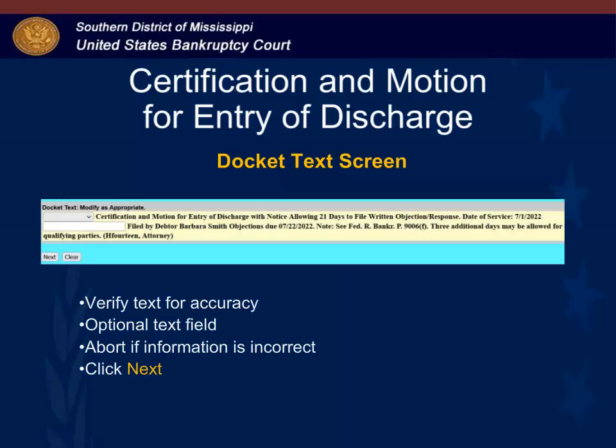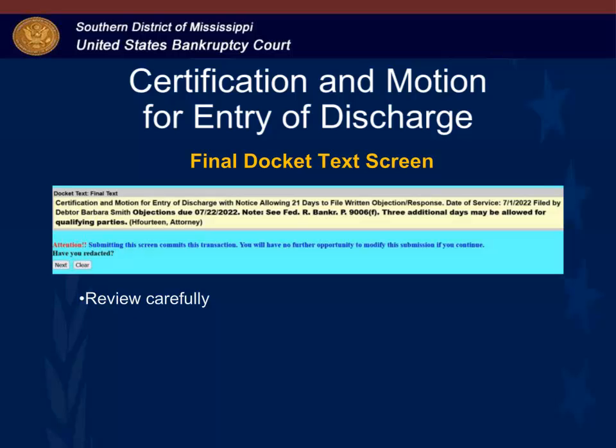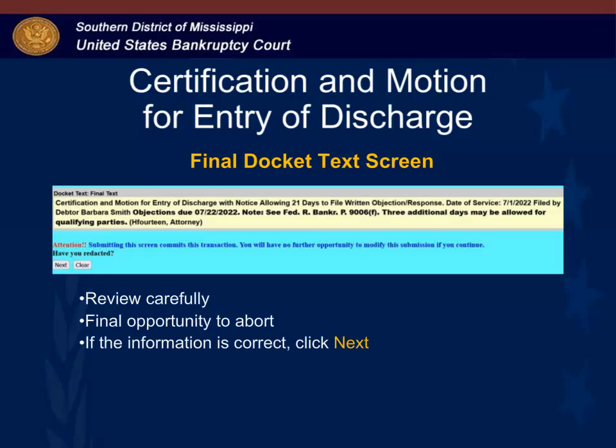To abort the transaction, click on any option from the CMECF menu bar, such as Bankruptcy, Adversary, Reports, and so forth. Once you have verified the information, click Next, and review the final docket text screen carefully, as this is your last chance to abort the filing. If any information is incorrect, click any option from the CMECF menu bar, as shown before, to cancel the filing. If the information is correct, click Next.